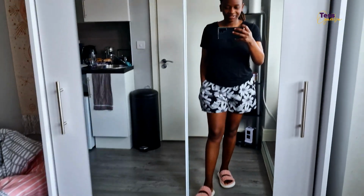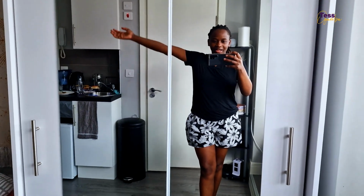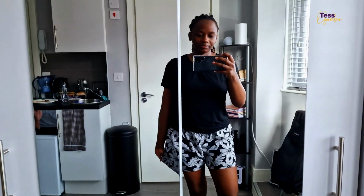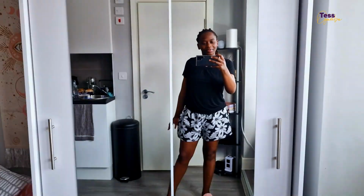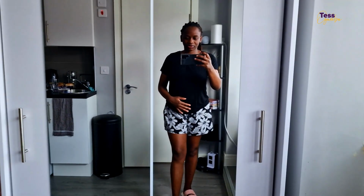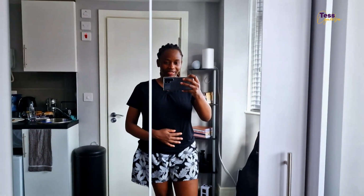First things first, look at what homegirl is dressed in today. I think this looks really cute. I love the shorts. Some of them I carried from Kenya. So the shorts and this black blouse, I actually got it as a pajama set. This comes with a different shirt, but I like to mix and match.